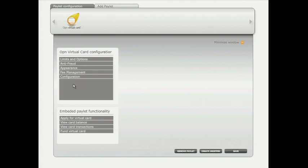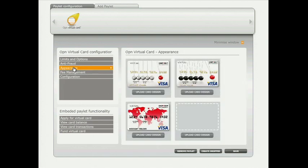Each paylet can have a number of configurations that determine its behavior. So, for example, I can set limits and the number of options. I can set some anti-fraud rules. I can easily change its appearance, for instance, how the virtual card will appear within the RMX website. But I'm going to now turn to how to actually integrate this functionality within the RMX environment. I'm going to take the form which allows the user to apply for the virtual card.